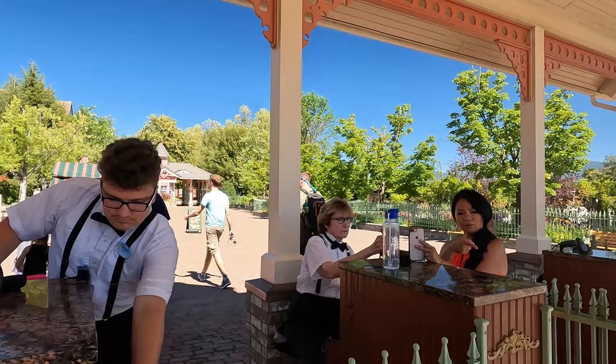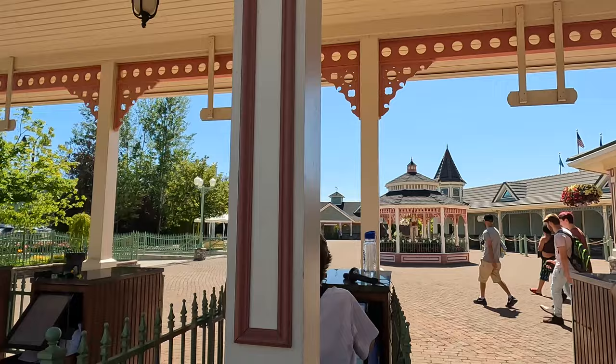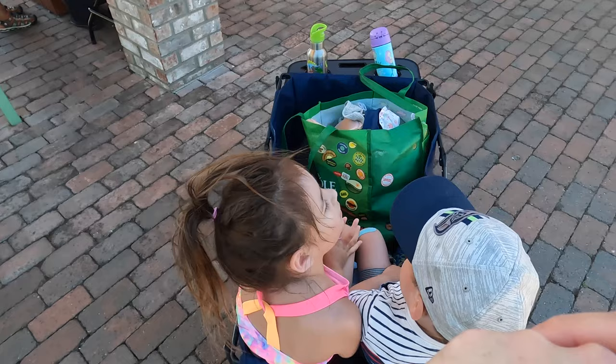All around, we had a really good experience at this park today. People were really helpful. Lines were quick. We were able to get around relatively easy. It was a Monday, so that may have made it a little easier and less crowded. But we did go ahead and check out a few things.